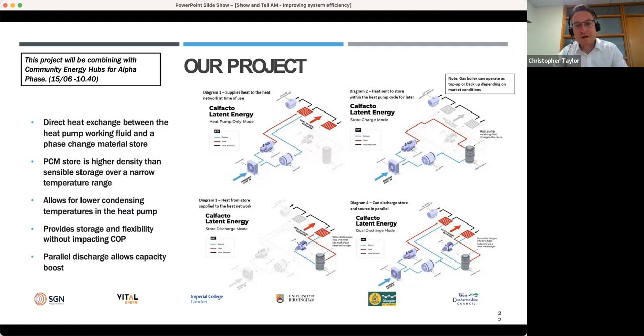So within this, the heat pump can operate in its traditional way, which is diagram one. It can also then have the working fluid directly interfacing with a phase change material store, which is diagram two. That store can then discharge directly into whatever scheme via interface with the water in the same way a heat pump does, which is diagram three, and then diagram four is showing the two things operating in parallel. So this allows for lower condensing temperatures to be used in the heat pump, and that provides flexibility and storage without impacting on the COP. And the parallel discharge allows you to boost the capacity of the heat pump.